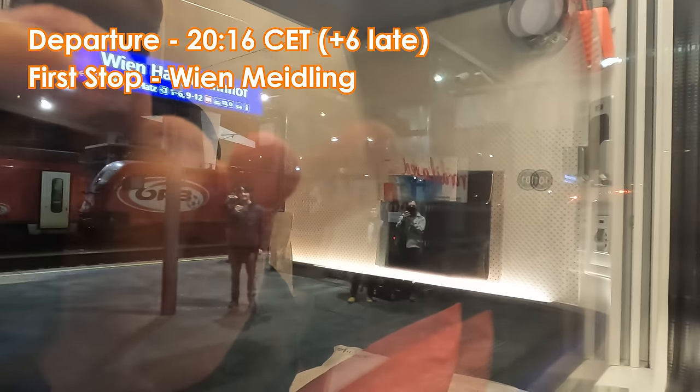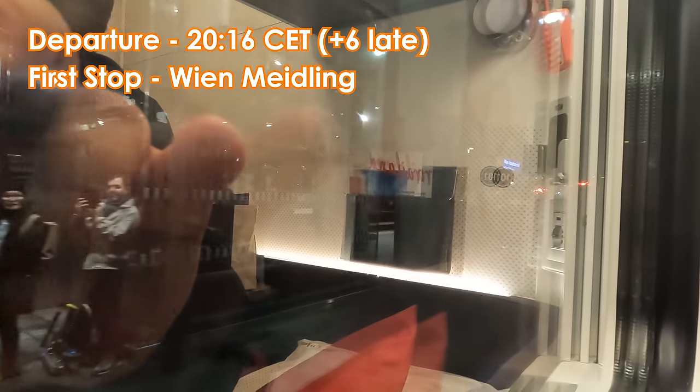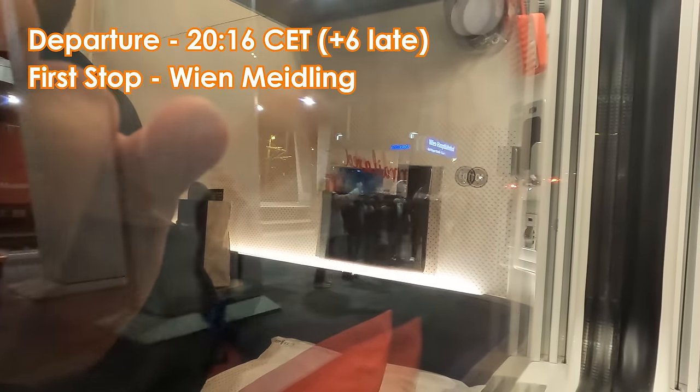Our departure from Vienna is around 6 minutes late at 2016 Central European time, and as we depart, we can see a large amount of enthusiasts seeing us off. It's great to see people as excited about this train as I am.